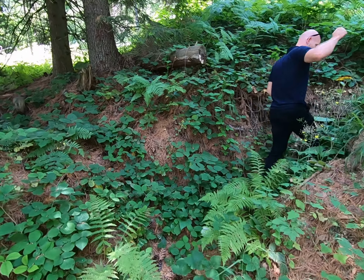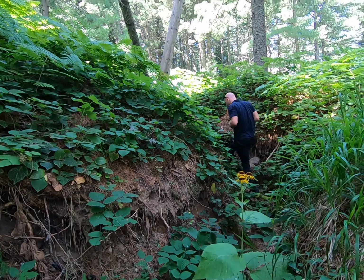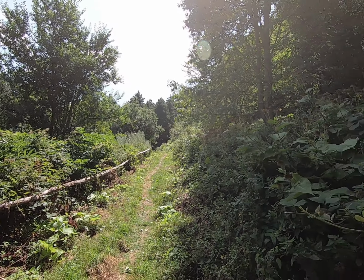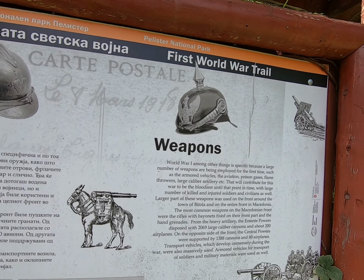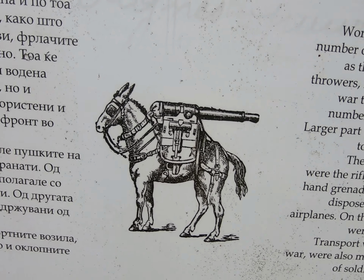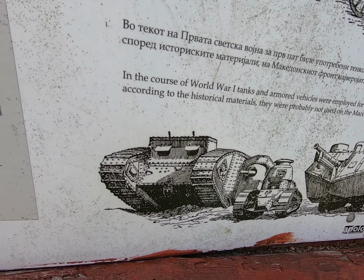Martin's gonna check out the trench, or trenches, as the plate says here. The sign is talking about trenches. And you can see he's almost already around the corner. So, here we get another story about the weapons they used in the First World War. They got here the donkey cannon, I guess. It's quite primitive, but they also had regular old, well, I think they're very old tanks.